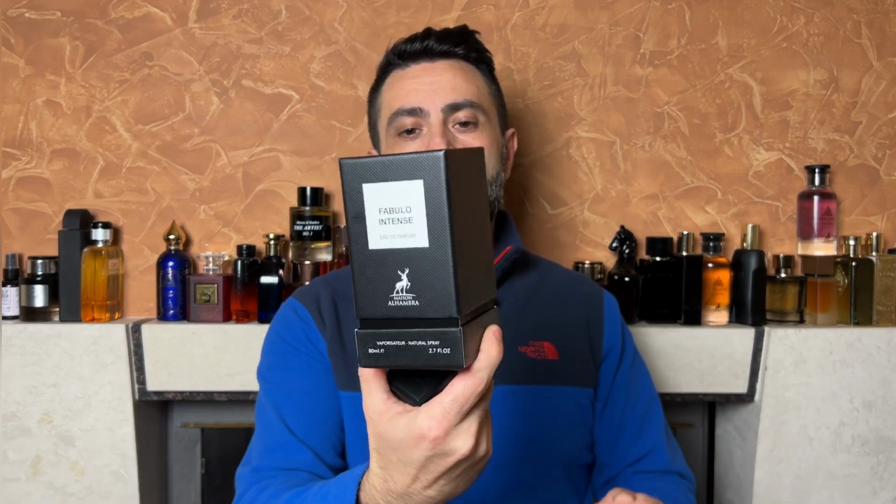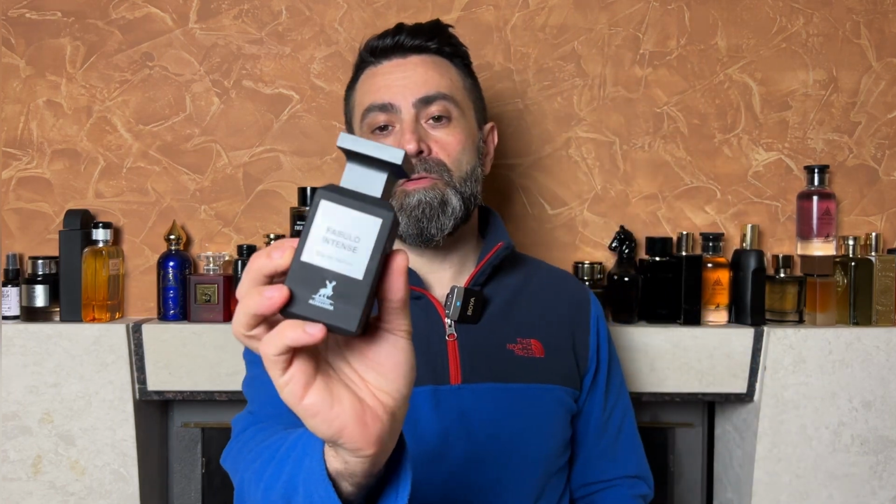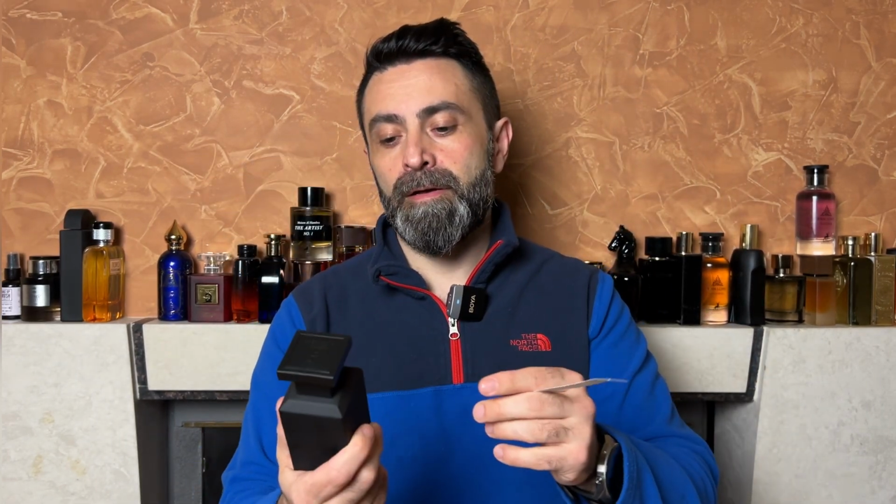Now let's move on to the second fragrance that I'm going to try today, and that's Fabulo Intense. Now again, box wise, this is very similar to what you get with the original fragrance. It's a black colored bottle with white accents this time around on it. And then this is how the bottle looks, again as all other fragrances from Maison Alhambra that are clones of Tom Ford fragrances, this being a clone of Effin' Fabulous from Tom Ford. The bottle's design is almost identical to the original. This thing is 80 milliliters in bottle size, and I forgot to mention that Afro Leather as well is 80 milliliters when it comes to the bottle size.